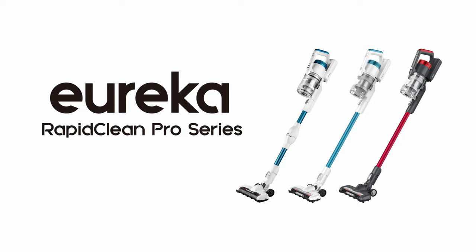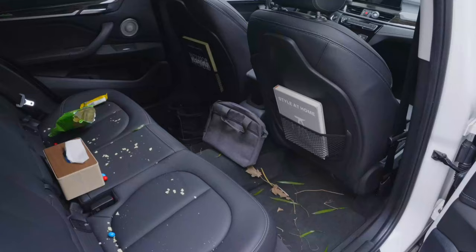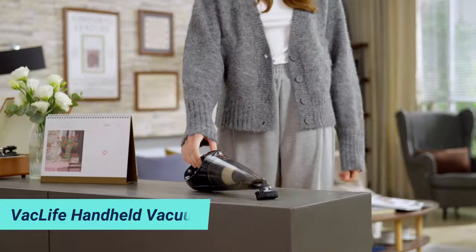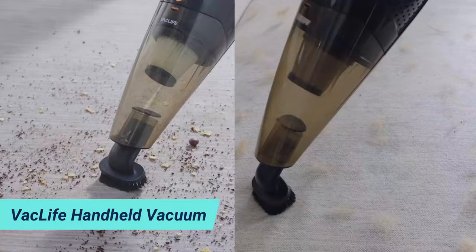Next number is VacLife Handheld Vacuum. The VacLife Handheld Vacuum, also known as the Car Vacuum Cleaner Cordless, is a popular and powerful cleaning tool designed to help users keep their homes and vehicles clean and tidy. This compact and lightweight vacuum features a bright orange color scheme and boasts a range of impressive features.